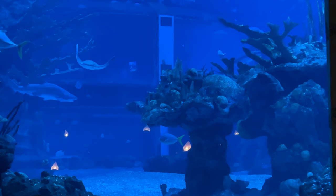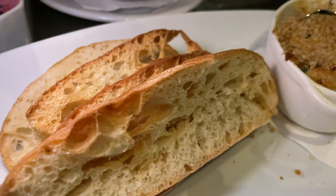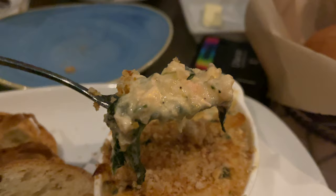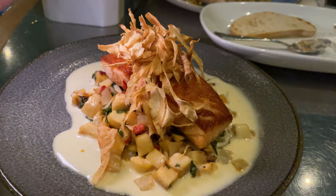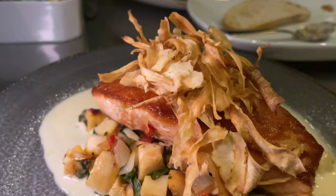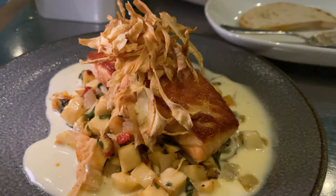And if you do decide to dine here, my recommendations will definitely be the seafood artichoke dip for the appetizer and the seared Verlasso salmon entree. I really enjoyed both of these, and I don't think you can go wrong with either one.